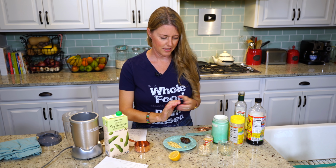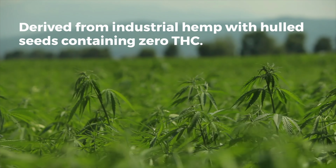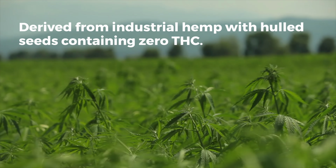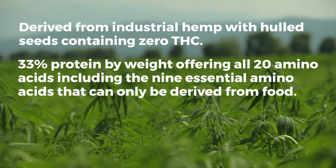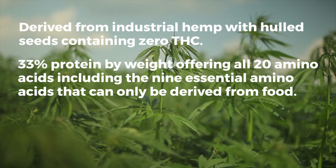So we're going to get started. And for the healthy whole food fat, we're going to use hemp seeds, like I have with all the rest of our recipes, the Thousand Island, the ranch, and the French dressing. We've used hemp seeds, and I'll tell you why. Hemp seeds are derived from industrial hemp, with the hulled seeds containing 0 THC, so it's perfectly safe for all ages. The seeds contain 33% protein by weight and offer all 20 amino acids, including the 9 essential amino acids that can only be derived from food.